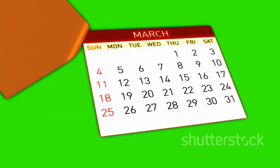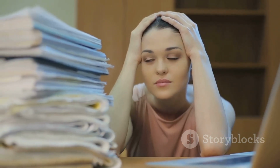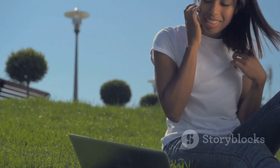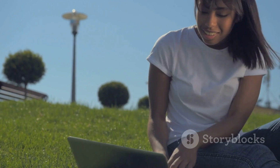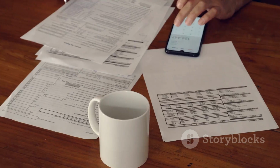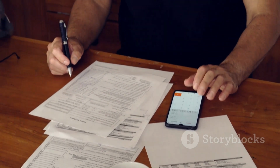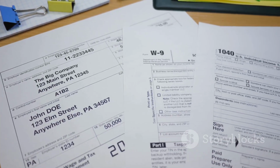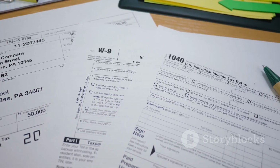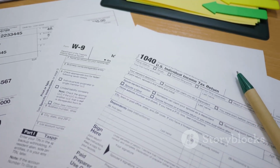Section 8. Filing your taxes. A step-by-step guide. Tax season in Canada typically runs from February to April. As a new worker, you might feel overwhelmed by the process of filing your taxes. But don't worry, it's simpler than you might think, especially with the abundance of resources available to help you. Here's a step-by-step guide to make filing your taxes a breeze. 1. Gather your tax information. This includes your SIN, income slips, like T4, T4A, from all employers, and any other relevant documents that could result in tax deductions or credits.